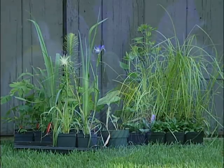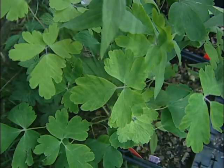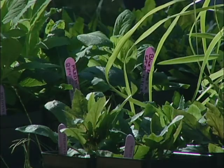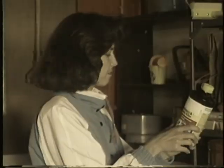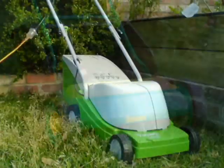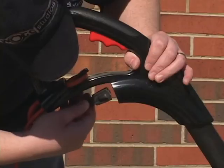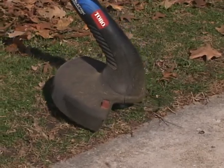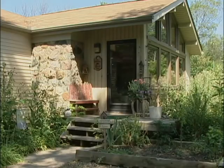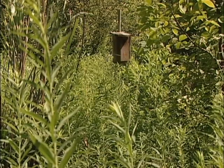Once again, native plants are a good way to go. They require little to no watering, which in itself is water conservation. Gardening without fertilizers or pesticides keeps harmful chemicals out of the soil and water. And who wants to drink fertilizer? Buying a manual or electric lawnmower and other yard tools will decrease the amount of pollution you create in your yard and community.